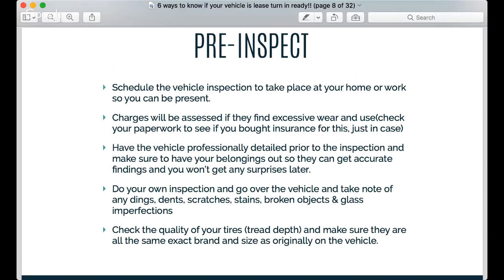Charges will be assessed for any excessive wear and tear they find during this inspection. And double check your contract just to see if maybe you possibly purchased wear and tear insurance, because it's possible that you did, and then you don't have to worry about nitpicking for all these things.